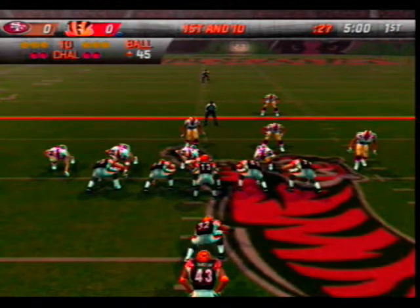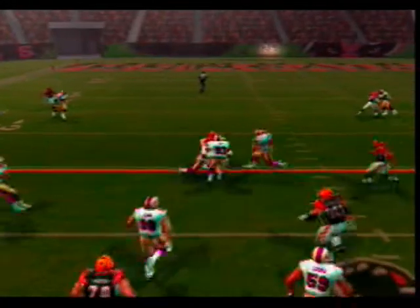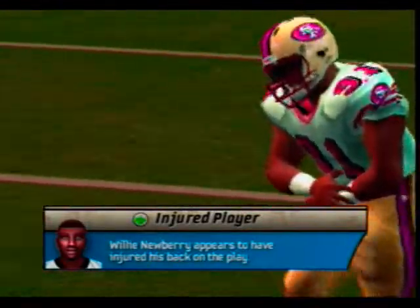Looking for room. Great fake. Gets rid of it. He hits his receiver. This one will be spotted at the 34. Newberry looks to be shaken up after that play, and we'll get you a report from the sideline when we get the information.